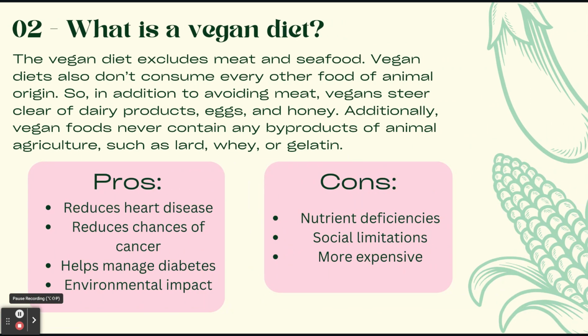What is a vegan diet? The vegan diet excludes meat and seafood. Vegan diets also don't consume every other food from animal origin. So, in addition to avoiding meat, vegans steer clear of dairy products, eggs, and honey. Additionally, vegan foods never contain any byproducts of animal agriculture, such as lard, whey, and gelatin.